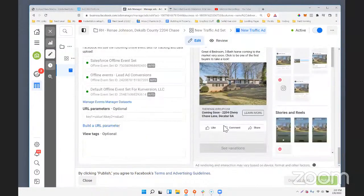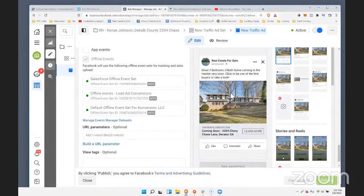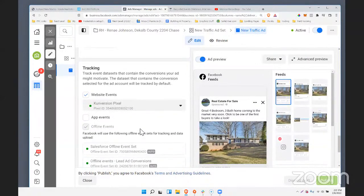Let's start at the actual ad. So the ad is right here. We just took a picture of the listing that's coming soon and wrote really quick copy. It just says, great 4-bedroom, 3-bath home coming to the market very soon. Click to be one of the first buyers to take a look. And that has done pretty well in terms of getting the click over to the landing page for more information.